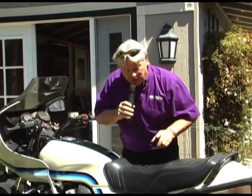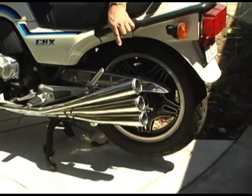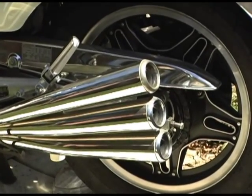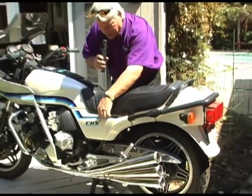Now, believe it or not, these pipes right here on the back are functional pipes. These are custom order. There's a guy over in New Zealand that makes these out of stainless steel. He's got a factory. He custom made these pipes, and he goes online.